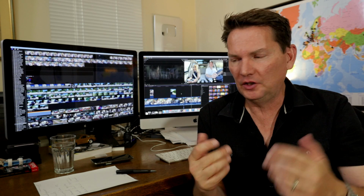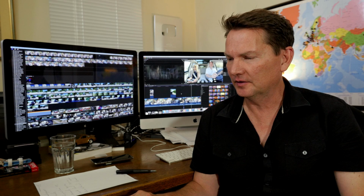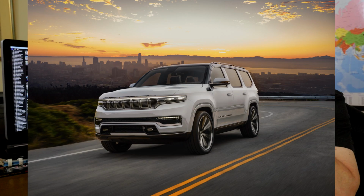The Jeep Grand Wagoneer was shown today. Here it is. Let's have a look and see. So that's the new Grand Wagoneer. From what I understand, this is built on the Ram 1500 platform, and you can see certainly with that front headlamp looks similar to the Ram 1500.